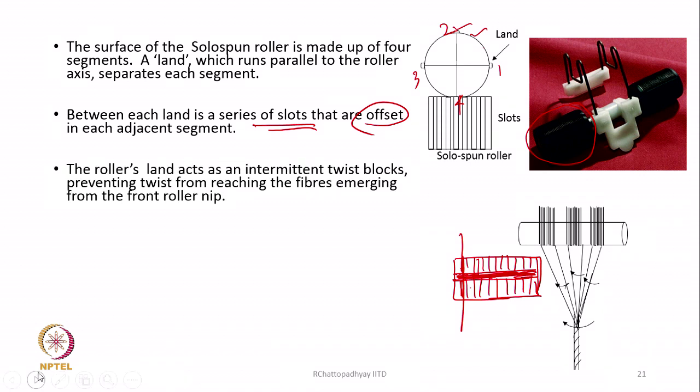The roller's land acts as an intermittent twist block. Whenever the land comes, the entire nip is going to be blocked, preventing twist from reaching the fibers emerging from the front roller nip. They will not allow the twist to reach the front roller.